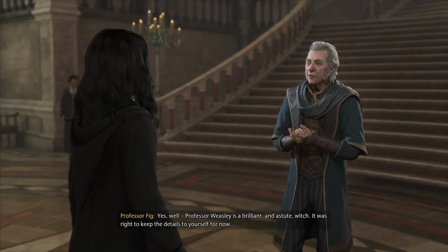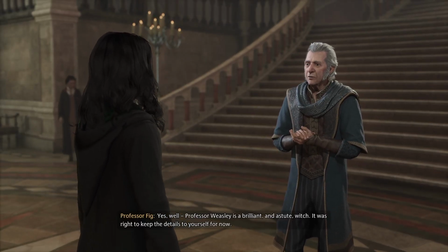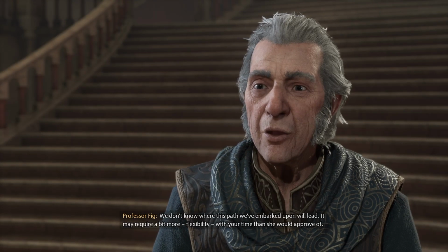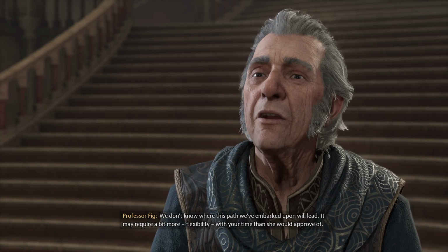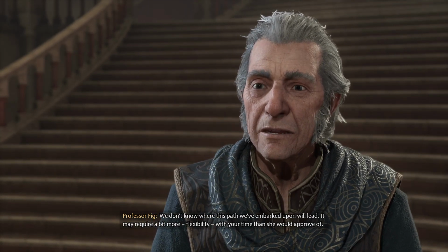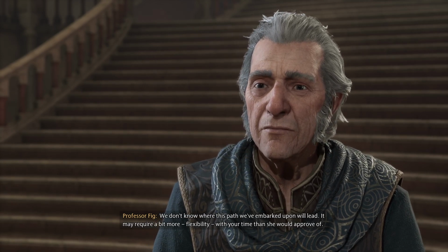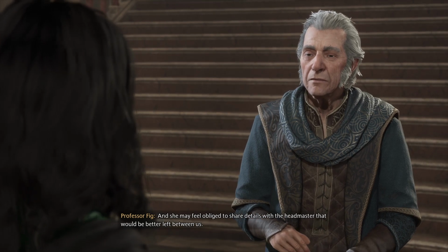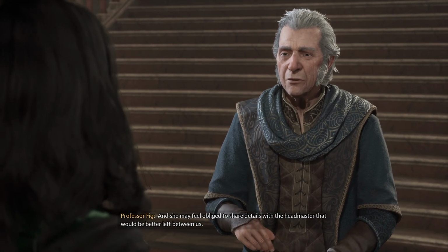Yes, well, Professor Weasley is a brilliant and astute witch. It was right to keep the details to yourself for now. We don't know where this path we've embarked upon will lead. It may require a bit more flexibility with your time than she would approve of. And she may feel obliged to share details with the headmaster that would be better left between us.